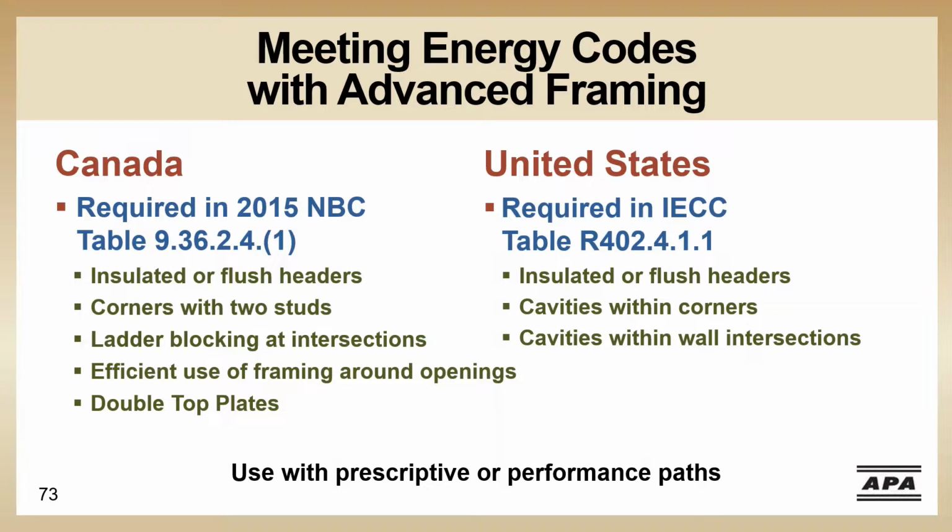As you can see, the 2015 National Building Code of Canada defines advanced framing as insulated or flush headers, corners with two studs, ladder blocking at T-intersections, efficient use of framing around openings, and double top plates. In the US, builders and designers can select which advanced framing details they'd like to use based on the path they choose for energy code compliance. But all details are referenced as options in the IRC or IECC.